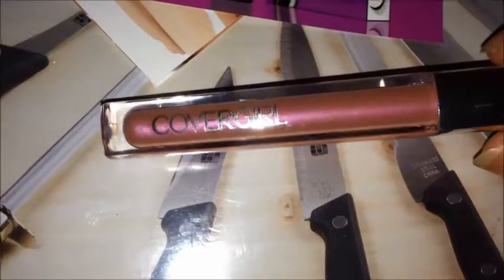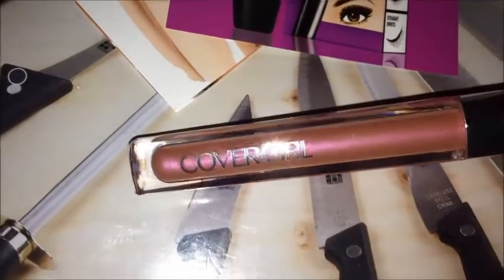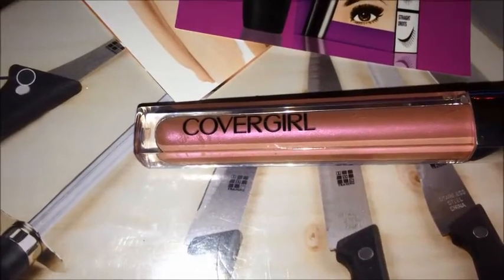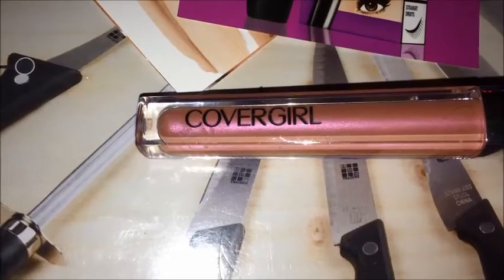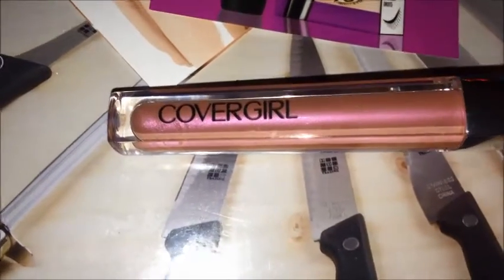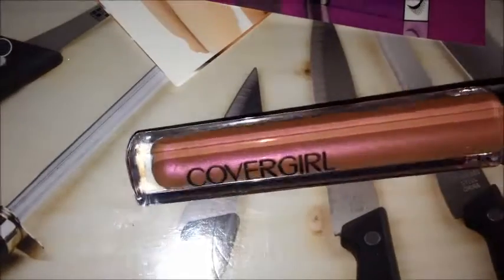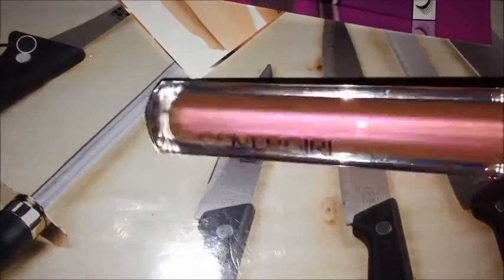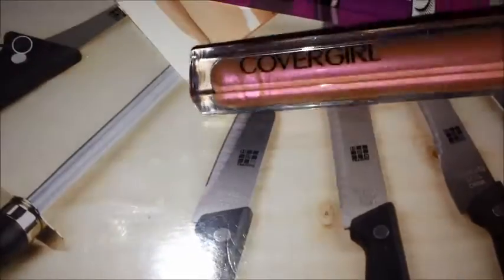I wasn't too crazy about the color, because I must say this in all my videos, I really like red, dark burgundy, reddish, plum. Those are my favorite colors when it comes to lipsticks, lip liners and such. I don't really like pink or anything with any shade of pink. I don't care what kind of pink it is. To me, this is like a pearl pink. I don't know, but it ended up being a nice color.